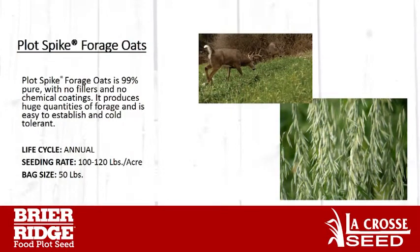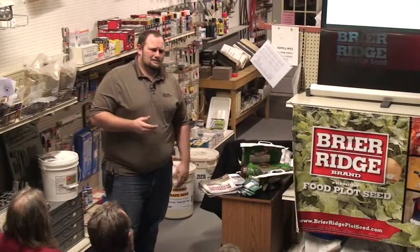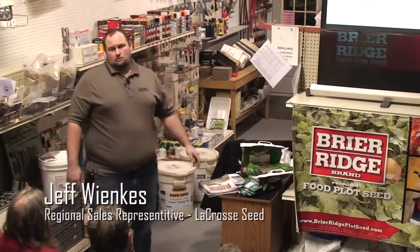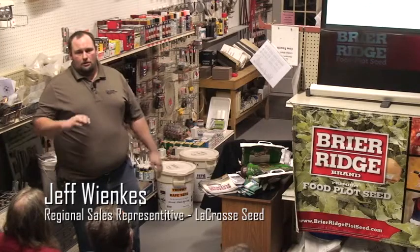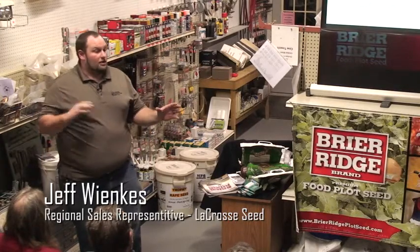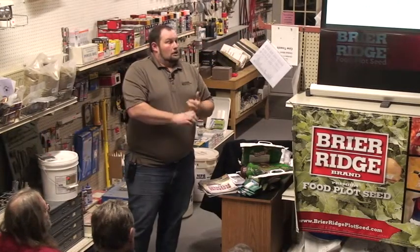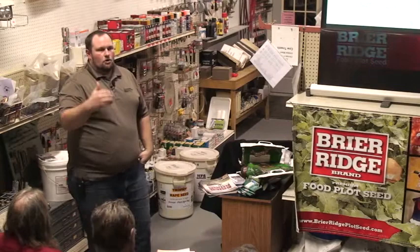Plot Spike oats. So Plot Spike, any forage oat, you know, the Plot Spikes are 99% pure, no filler, no chemical coating. It's a huge quality thing. What's nice about Plot Spikes, if you have an area where it's just not the best, we were trying to prep it, but we want some stuff to feed first, put your oats out there. Your oats are going to be your cheapest cover crop. The Plot Spikes, or the forage oats, are going to be more cold tolerant. They're going to go a little longer.